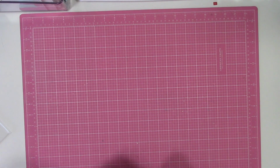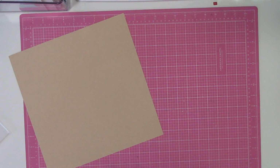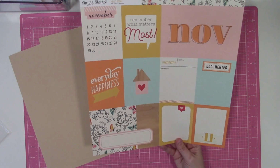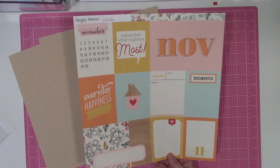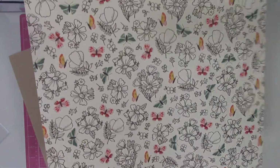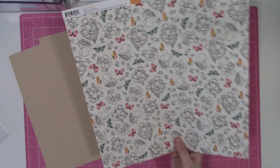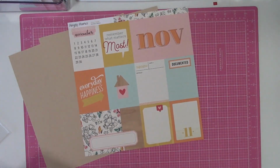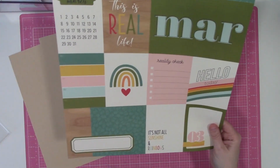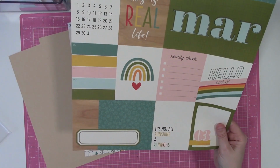I did share a couple photos of the kit, and then the add-on embellishment kit is something that I also received, but I don't use on every single layout. So today I wanted to play with the Simple Stories Hello Today line. If you guys know me, Simple Stories can almost do no wrong in my world. And I absolutely love their everyday type of lines. So this is right up my alley.